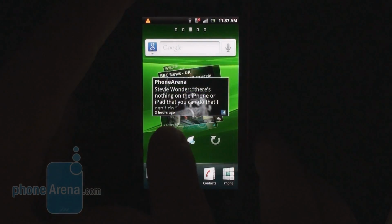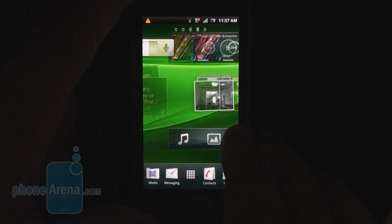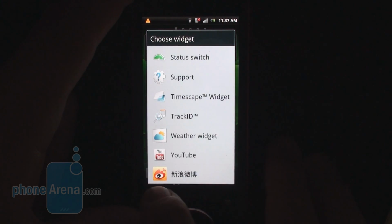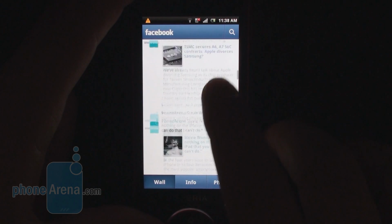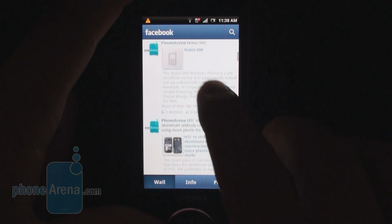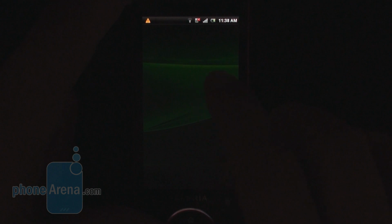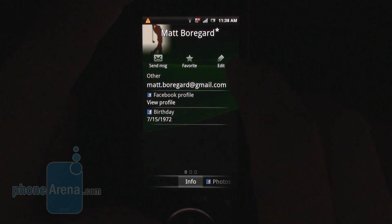We examined the Timescape UX Android overlay extensively in our Xperia Arc review, and while we wouldn't exactly say it's as elaborate as HTC Sense, for example, it is pretty far out there and certainly more visually pleasing than Samsung's TouchWiz, for example. Even if we leave aside as an advantage the new deep social networking integration called Facebook Inside Xperia, which allows you to even see that the Facebook friend who is calling you has a birthday today, and it is intricately woven throughout the interface.